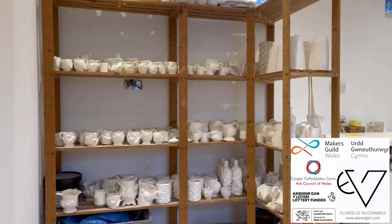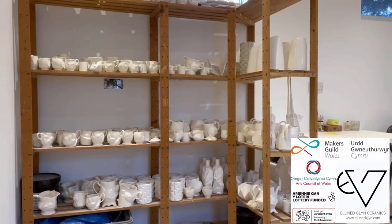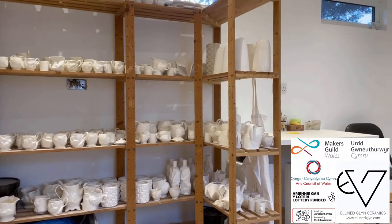So here's my stock shelf. I had actually planned to get rid of this, but actually it's really handy. It was in my old studio to hold work, and the top shelf there is all porcelain work, because I started doing some work in porcelain. So I'll be having a sale in the next few months, probably, actually.